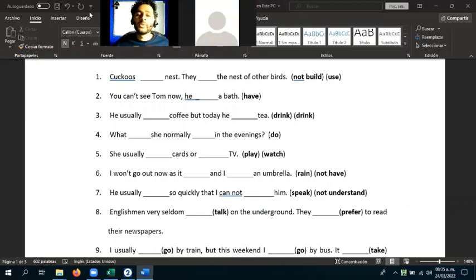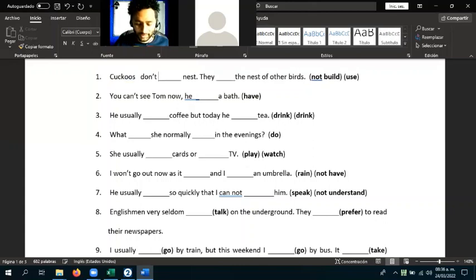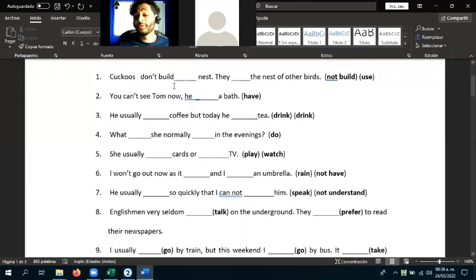So, tell me, number one, how would you read that sentence? Number one, cuckoos not build nest. They use the nest of the other birds. Okay, all right, but you need to use the auxiliary verb don't, right? Cuckoos don't build nests. Don't build. Perfect. Remember, in some cases you're going to need the auxiliary verb do or does, depending on the case.